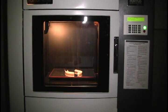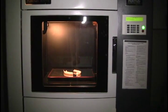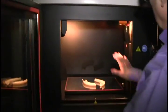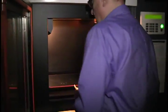We recently bought a new Fortus 400 machine, a rapid prototyping technology. We've been involved in rapid prototyping for a number of years, for well over 10 years. We were the first one in the state of Pennsylvania to have a LOM machine, which is laminated object manufacturing, building parts layer by layer out of paper. This new machine that we purchased, the Fortus 400 and the Dimension machine, both build parts out of ABS plastic.